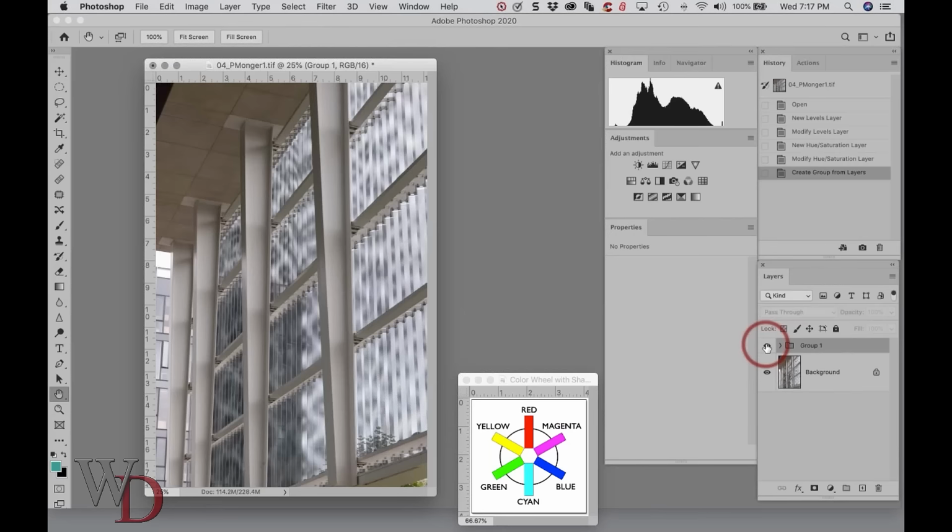See how much more pop that has to it? The contrast is right. It's got color. If we don't like the color, we can back off. If we want to increase the color, we can do that. If we want to warm it up, cool it down, whatever. But because we brought the information into Photoshop correctly, everybody's a happy camper.